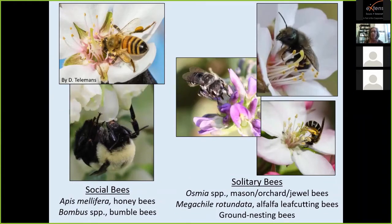And then most of those solitary bees are really ground nesting bees. And there's worldwide about 25,000 species of bees, only a few of which are social. So most of the bees that we have are solitary, and of the native bees in the United States, they're really just the solitary bees and the bumblebees.